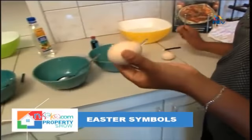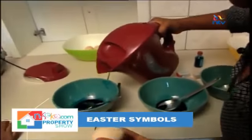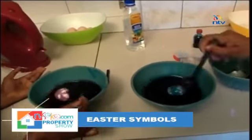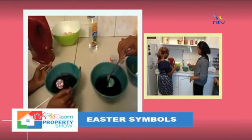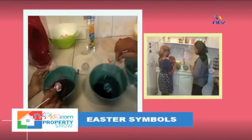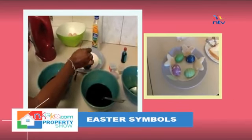We'll put hot water into our color mixture. Just keep doing this until you have the color as rich as you would like it on a plate. And you can garnish them whichever way you choose as you place them on the breakfast table.